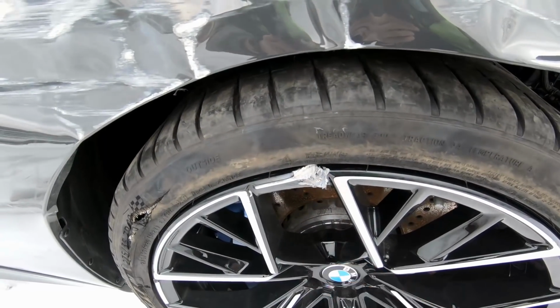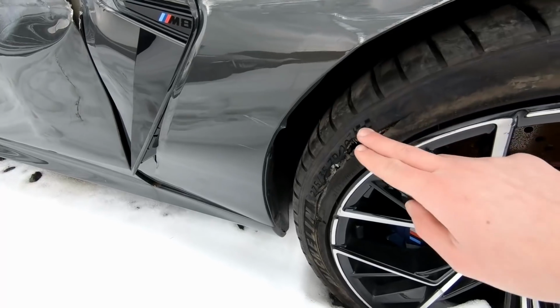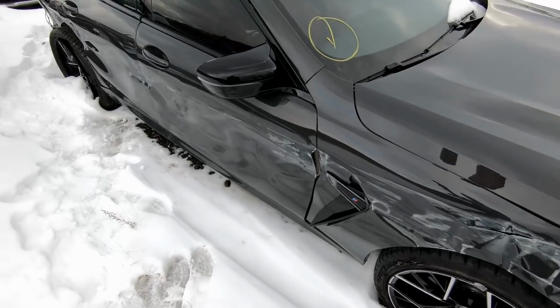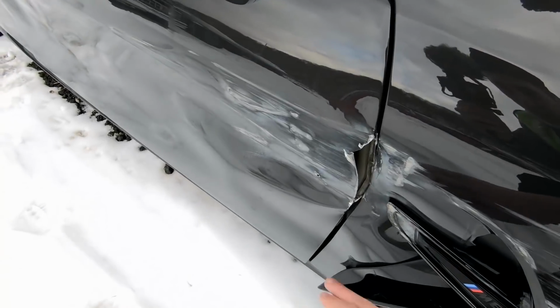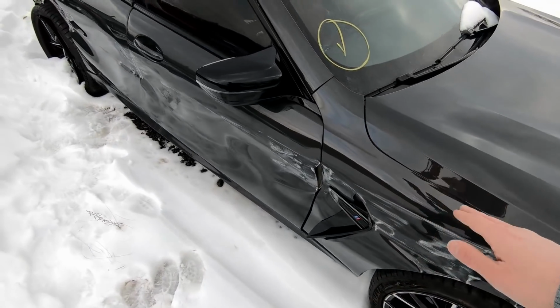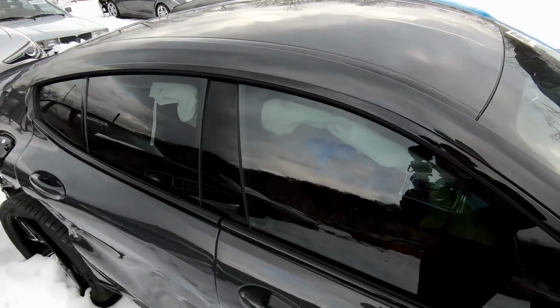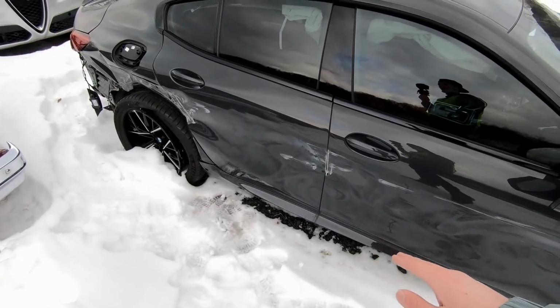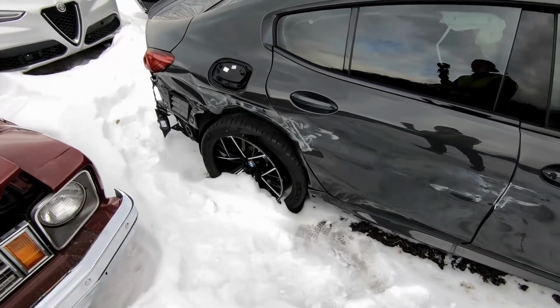Look at this. That's a pretty hard hit. Tires completely destroyed. And I know those are crazy expensive. Also the door skin completely destroyed. I would open it up, but I don't want to crush the fender, so I'm not going to. Airbags up here, you can see the side airbags deployed. Rear doors damaged as well. Rear quarter panel completely destroyed.